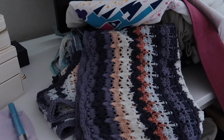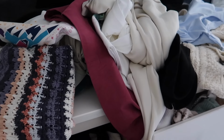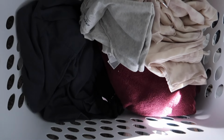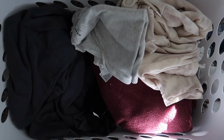Some of this stuff I have listed on Poshmark. A lot of it though just needs to be put away, honestly. Most of this is clean. Like this, I was trying on, maybe thinking about wearing to my mom's party, but I decided not to, so I just tossed it up there. I also have a whole thing of clean laundry that can get put away. It is folded. It was folded at one point, but I was digging through it to find stuff.